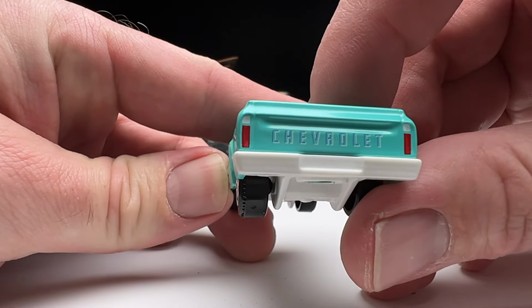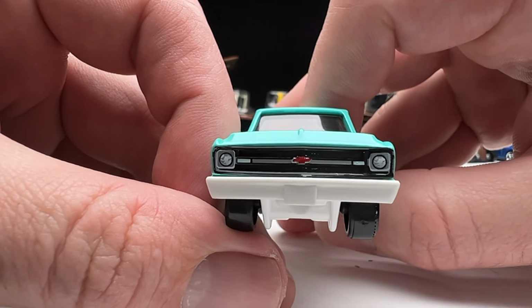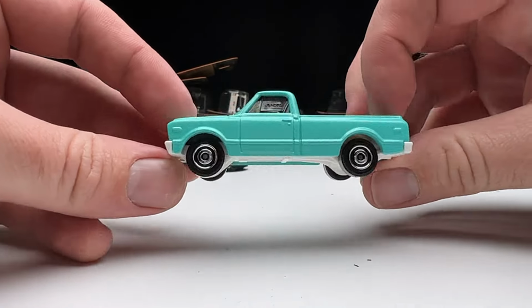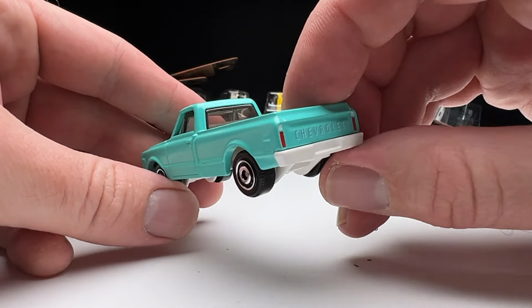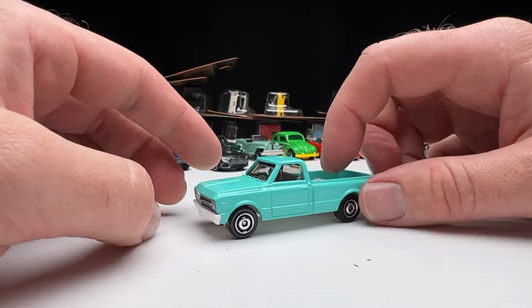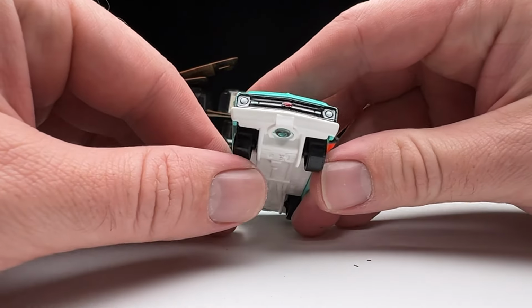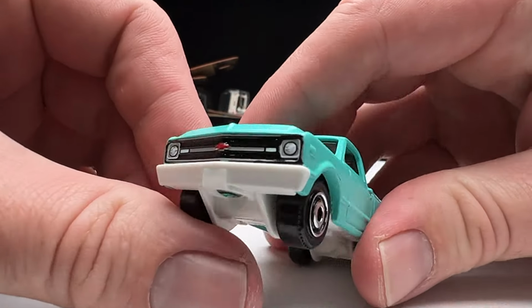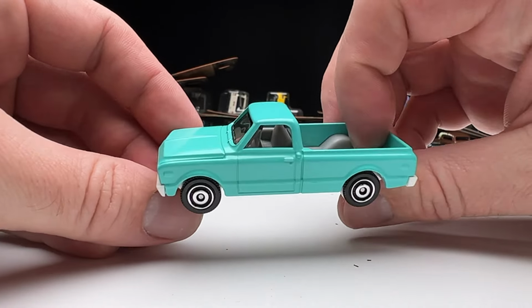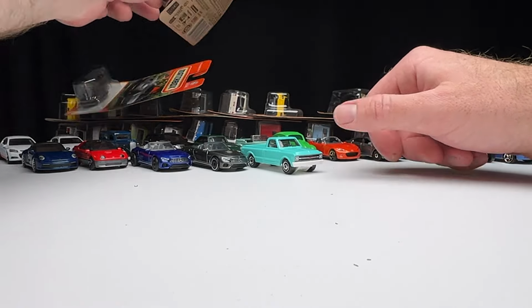Again, nice clean model. You get some details in the back. You get some details in the front. And very much nothing to complain about here. This is a nice looking truck. Maybe the white base is a little goofy, but the white bumpers, I mean, they look great. And these would have painted bumpers, or an option for painted bumpers, I'm sure. But nice looking C10. The only thing, maybe the wheels are sitting a little bit inside of the wheel wells more than maybe they should. But no complaints with this one. This is a nice little clean model as well. So, digging that.